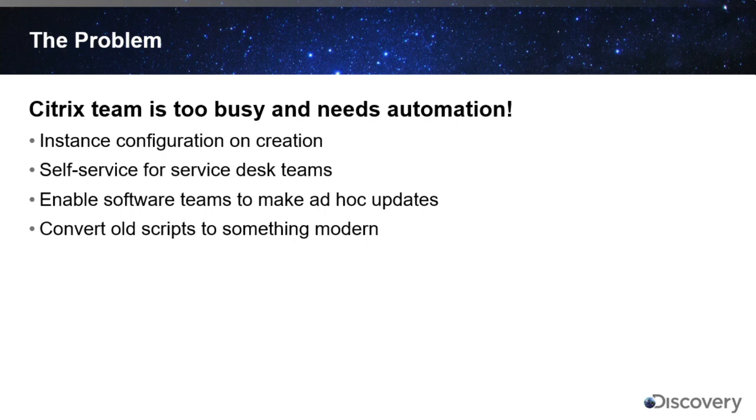They've also got a mess of old scripts, and it's kind of all over the place, batch, PowerShell, and they just want to take it all instead of dragging it along and convert it into a more modern configuration management tool. Also, they've got a lack of alerting right now for if the current scripts don't do what they're supposed to. They really don't have an idea until a user calls up and says, hey, my app's not launching. So they need some alerting for that so they can be more proactive.